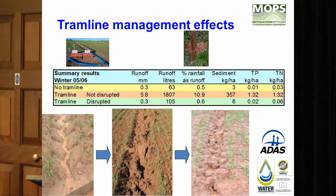And as an example, the MOPS project demonstrated very clearly at plot scale the capacity to have a significant impact in reducing runoff, sediment and macronutrient losses using a very simple mitigation measure, which is the use of this duck's foot implement to disrupt tram lines. That's important. We have lots of evidence which demonstrates that tramline wheelings can control delivery of diffuse pollution from cereal fields because of the associated compaction. And we can see very clearly here those plots which were disrupted managed to experience losses of runoff, sediment, macronutrients, which were very similar to the control plots which had no tram lines present at all.